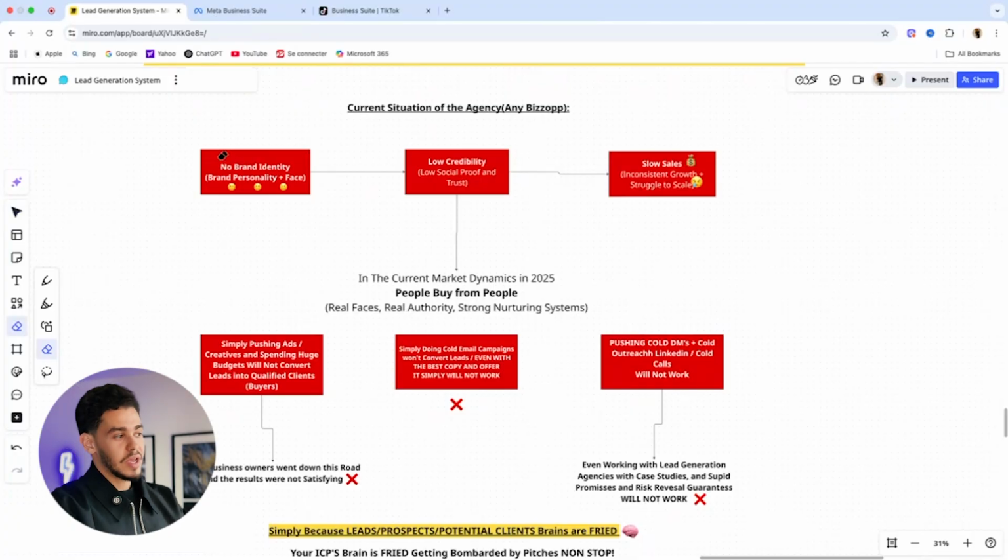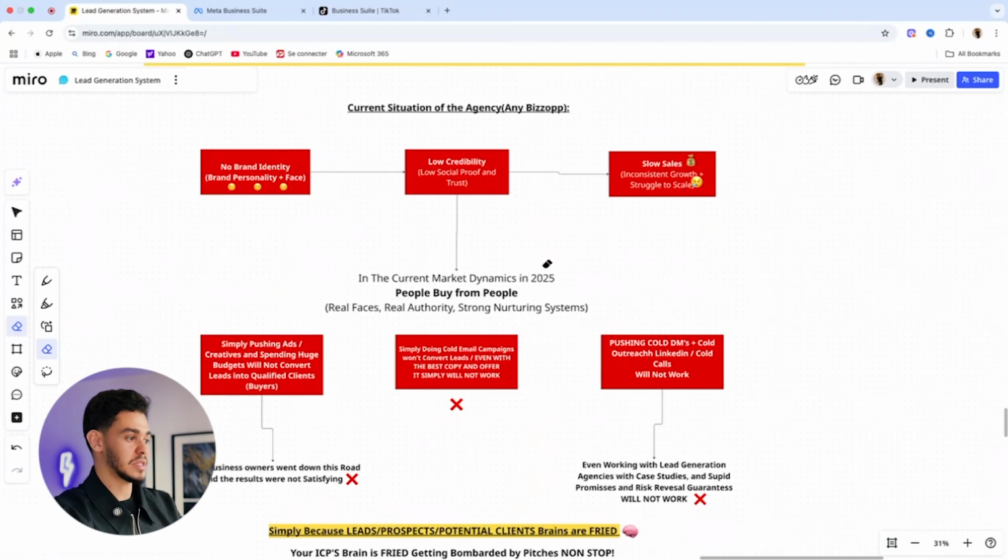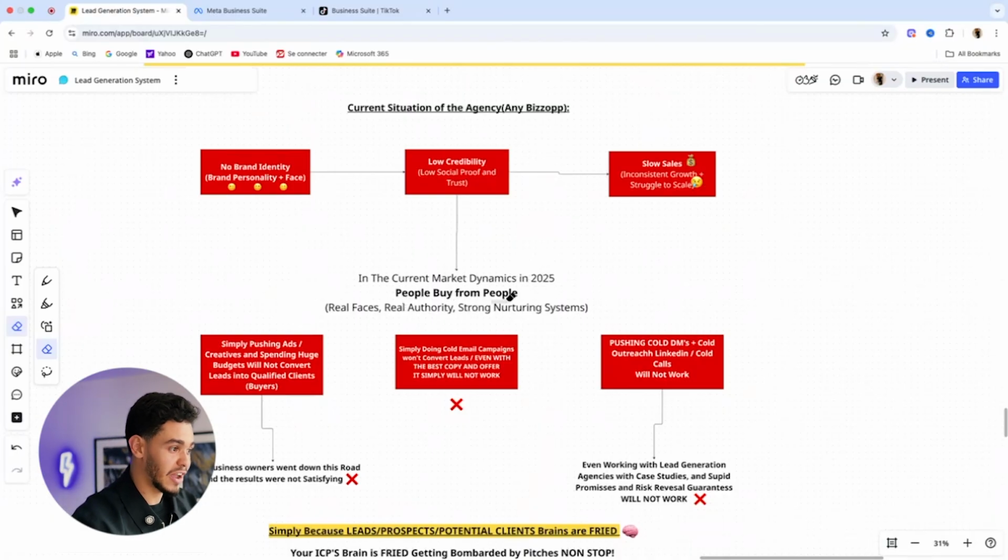So if you're not creating content, you've got no brand identity, no personality, no face. Therefore, people don't know you. And like that, you have low credibility, low social proof and trust. And that is going to lead to slow sales, inconsistent growth, and struggle to scale. And you don't want to be this guy, because we want to make money, right? In the current market dynamics in 2025, people buy from people. What do we mean by that? People buy from real faces, a real authority, and a strong nurturing system.